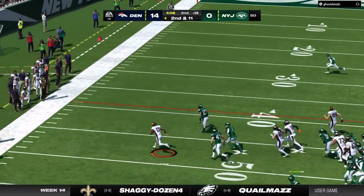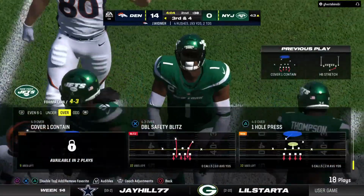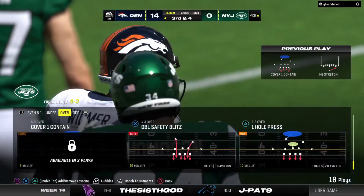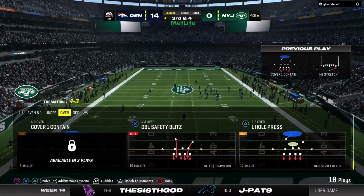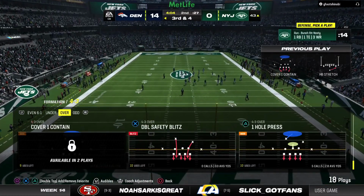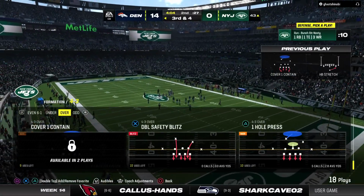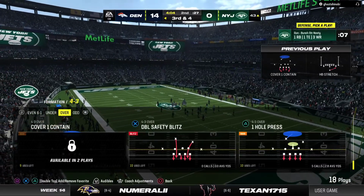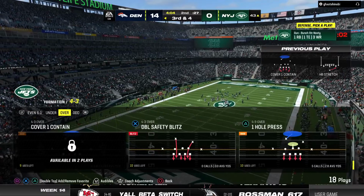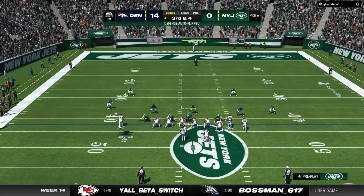And they'll give him another shot here on the ground. Nice little juke. And he'll go down inside the 45 before going out of bounds. 193 yards rushing for him so far as his terrific season continues here. Here is 3rd down and 4.